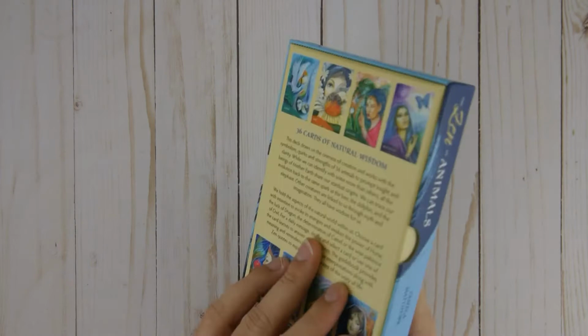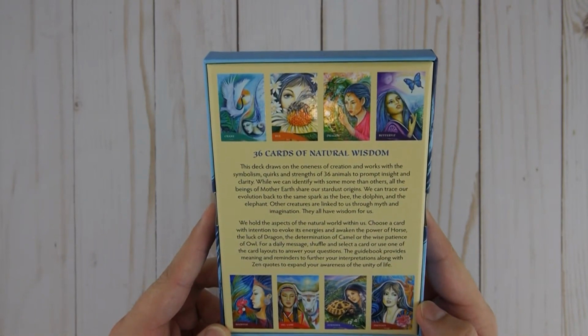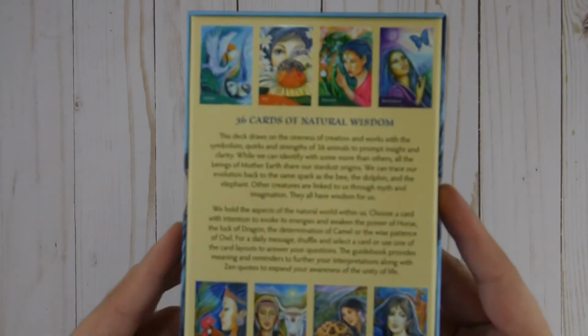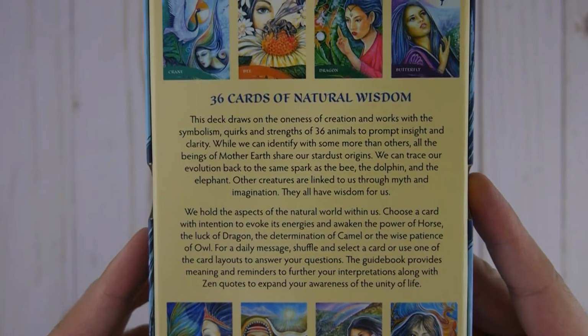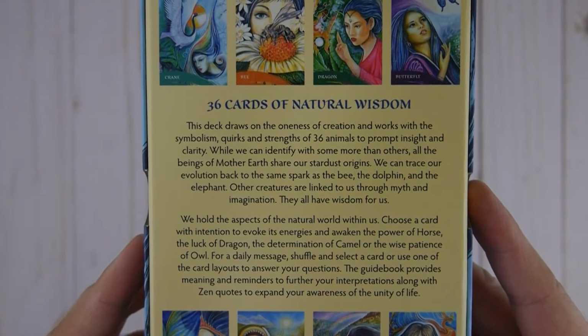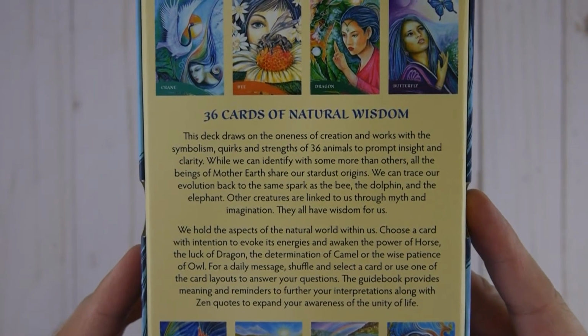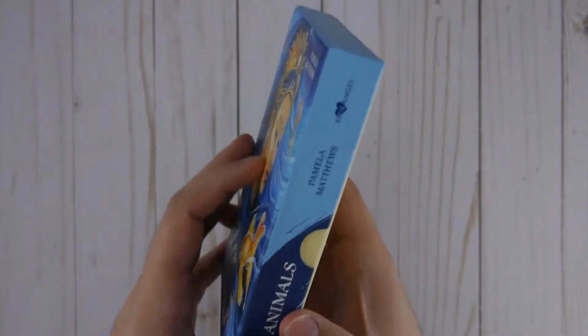This deck, I haven't gone through it yet, but it is truly phenomenal. The artwork and just everything. This is from Blue Angel, and it's 36 cards of natural wisdom. This deck draws on the oneness of creation and works with the symbolism, quirks, and strengths of 36 animals to prompt insight and clarity. Interesting. All right, so let's open it up.